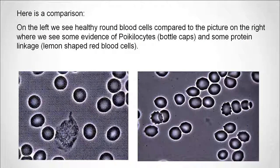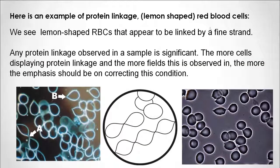So, here's a comparison. On the left, you see the healthy round blood cells compared to the picture on the right, where we see some evidence of poikilocytes. These are the bottle cap formations here. And some protein linkage, which is the lemon-shaped red blood cells here and here. So here's an example of protein linkage, which is the lemon-shaped red blood cells. We see lemon-shaped red blood cells that appear to be linked by a fine strand.